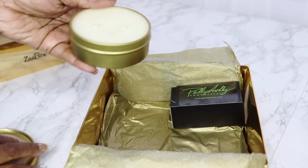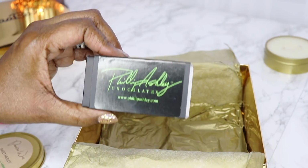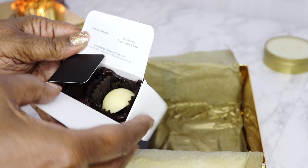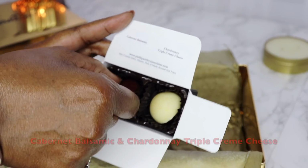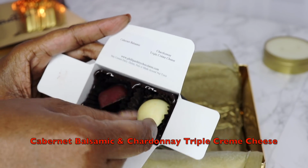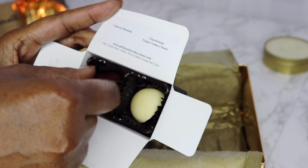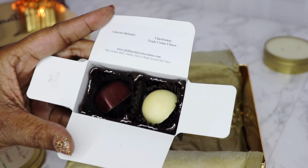And last but not least in the box is chocolates from Phillip Ashley. And I'm going to open that just to show you what that looks like. Inside there are two pieces of chocolate guys. One is called Cabernet Balsamic. This one here, deep Merlot color. And the next one is the Chardonnay Triple Cheese. So I'm not going to eat that now. I'm going to taste that when I go live.